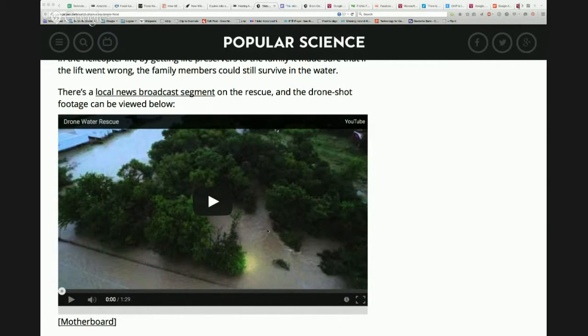And in another instance, they were able to bring a rope to people who were stuck using the drone. The drone brought them a rope, and then they sent them life jackets along the rope while they brought in a hovercraft to bring them out.